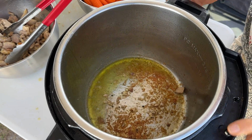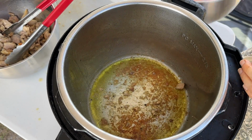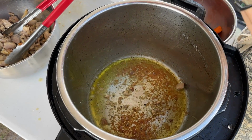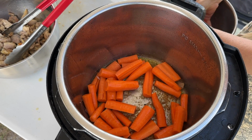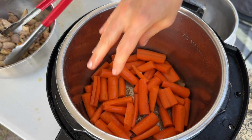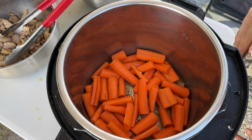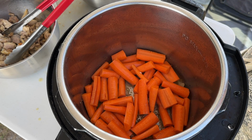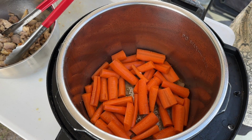I'll let that cook. Now I'm going to throw these carrots in here just to bring them to temperature and sear them as well. And then I will deglaze the bottom. I have a mixture of the rest of that balsamic vinaigrette. It wasn't quite a cup. You need about a cup for cooking this in the Instant Pot, so I added a little bit of white wine to get it up to that, and that'll make the flavor even better.